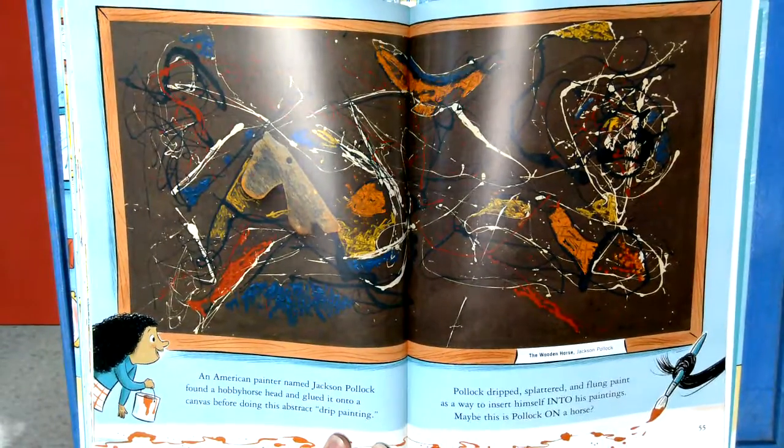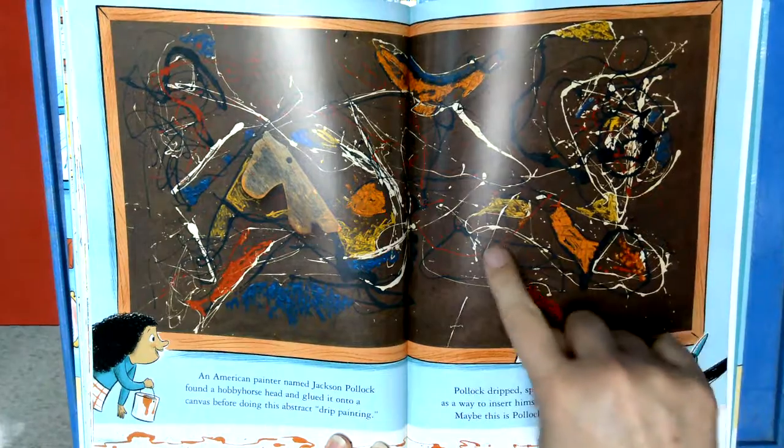An American painter named Jackson Pollock found a hobby horse head and glued it onto a canvas before doing this abstract drip painting. Pollock dripped splatters and flung the paint as a way to insert himself into his paintings. Maybe this is Pollock on a horse? See, there's the horse's head.